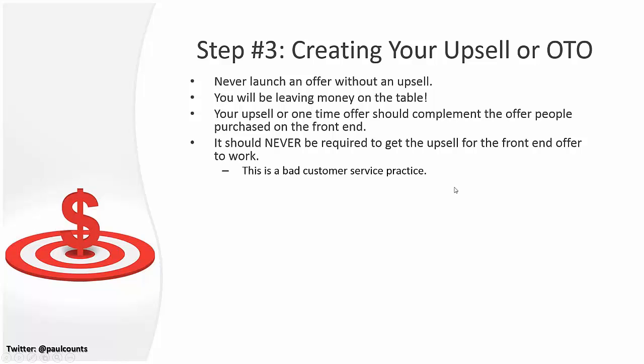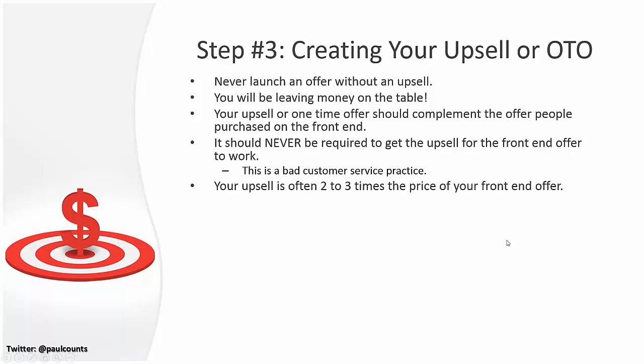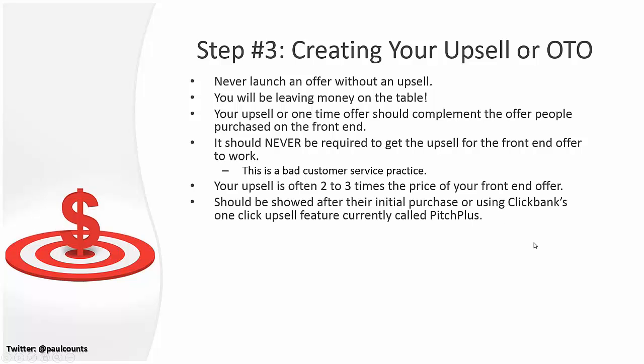So to me, I feel very strongly that if you're going to offer an upsell, it should be an upsell that complements what the front end product is, because it's just better that way. Your upsells often could be 2 to 3 times the price. Sometimes I've only seen it up like $10 or so, and that happens on occasion as well. So it just kind of dictates on your marketplace. So ClickBank, some of the products in ClickBank, like the fitness space, they might do a jump from maybe a 27 to a 37 or 47. So they're not huge jumps, or they might just add another $20 to the package.